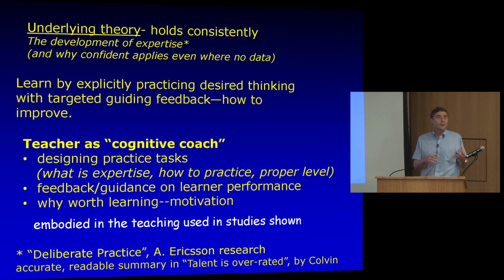I think the best way to think about this is that it's very similar to athletic performance, and you think what a good athletic coach does. If they want to teach people to play basketball, they don't sit and tell them how to play basketball hour after hour after hour. They think about what are the basic skills that make up success in playing basketball, and design tasks that have the learner, the basketball player, figure out how to practice those tasks, and then they give them feedback on what to do and how to get better.